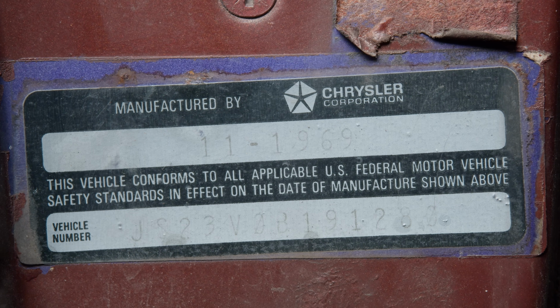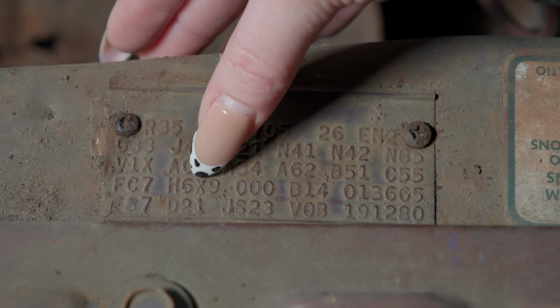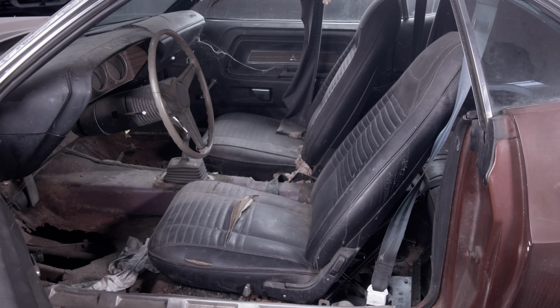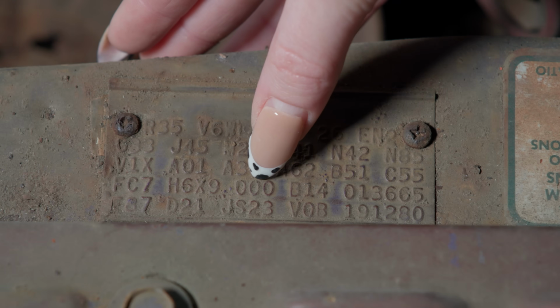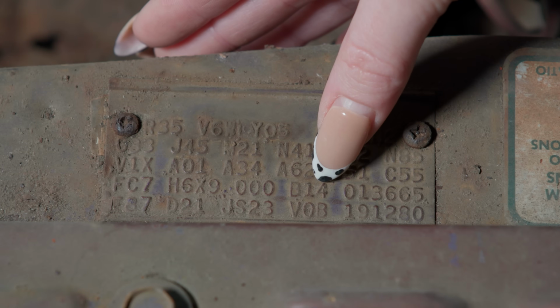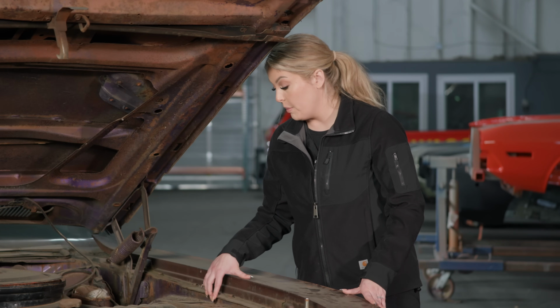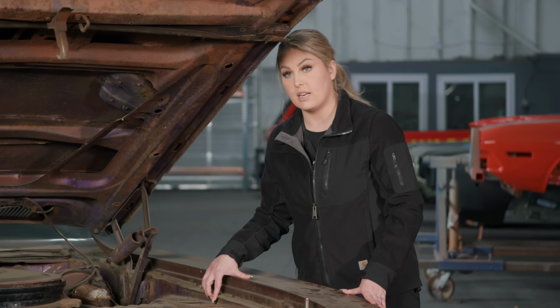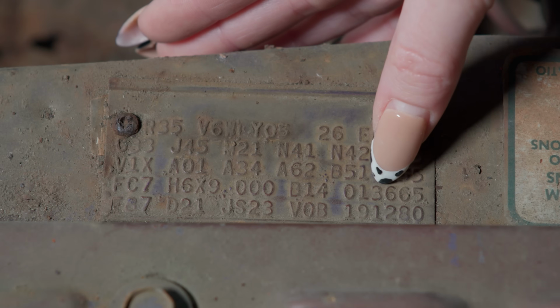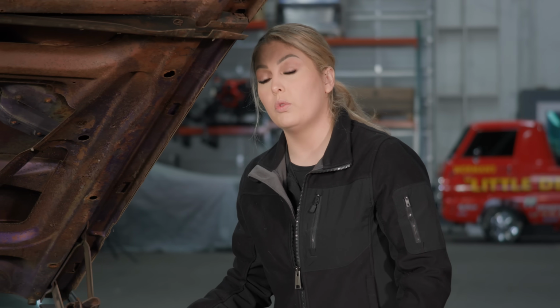191280 is the serial number that's specific to this car. FC7 means it was painted plum crazy purple. H6X9 means it was built with bucket seats and they're all vinyl. 000 means it was built with a one-piece door trim panel. B14 is its scheduled production date, which in this case means November 14th, 1969. 013665 is its shipping order number, and it only appeared in 2 places, on the broadcast sheet and the fender tag.